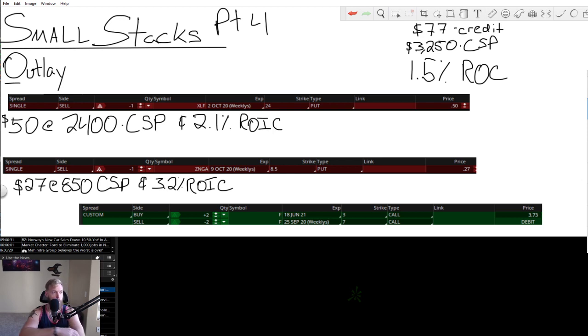So what I'm thinking for the portfolio for the time being is it will look very much like this, where I'll be having these sorts of trades without the leap diagonal included. I have $77 of credit out. I have 3250 to cash secure everything, which is a 1.5% return on capital. Both of these positions are 31 and 38 days, so not that far out in time. So overall, I'm very comfortable with the positions I have on and the overall risk I have out.